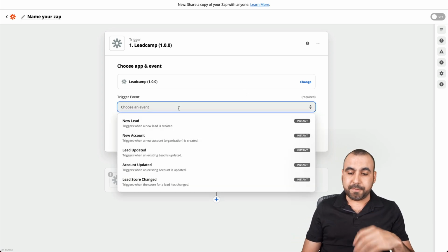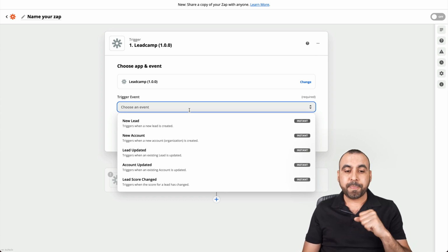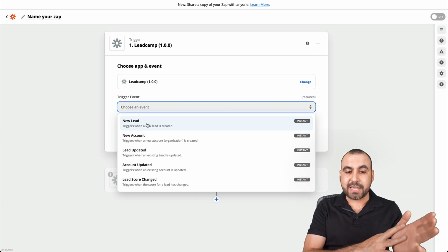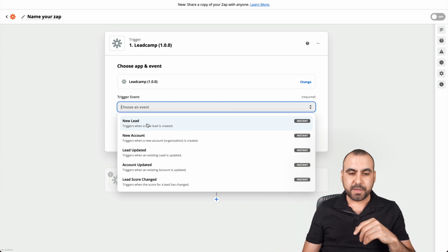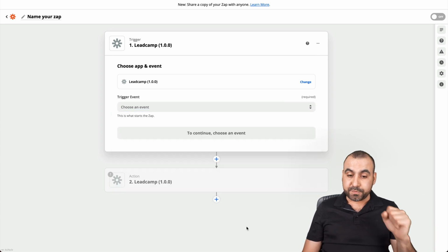Let me choose an event. This is what you can do with Zapier as the starting point, all right? So if a new lead is added on LeadCamp, well, do something in Zapier. You could send it out to another CRM, do something else, do an automation. A new account, a lead update, an account updated, or a lead score. That's for the starting point.